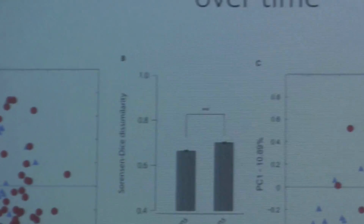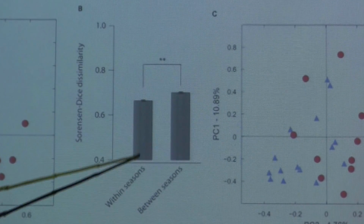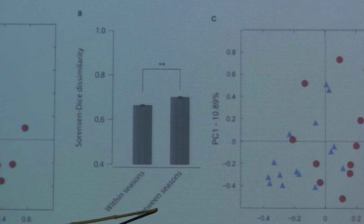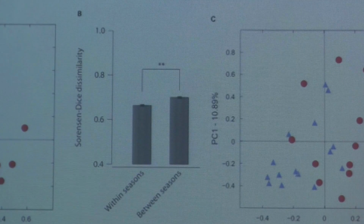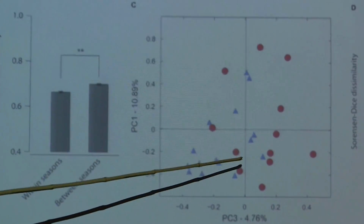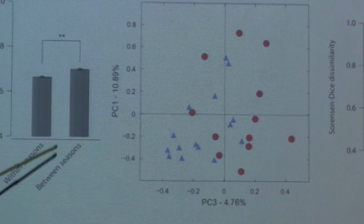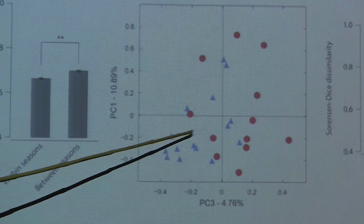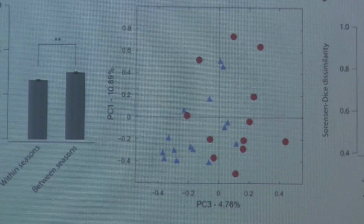So the distances among chimpanzee microbiomes within seasons were generally significantly less than they were between seasons. So microbiomes were more similar in the same season than they were between seasons. And we could also see this compositional shift evident in infants that were sampled over this time period as well. This plot is just showing infants sampled in the first half and second half of the study period.